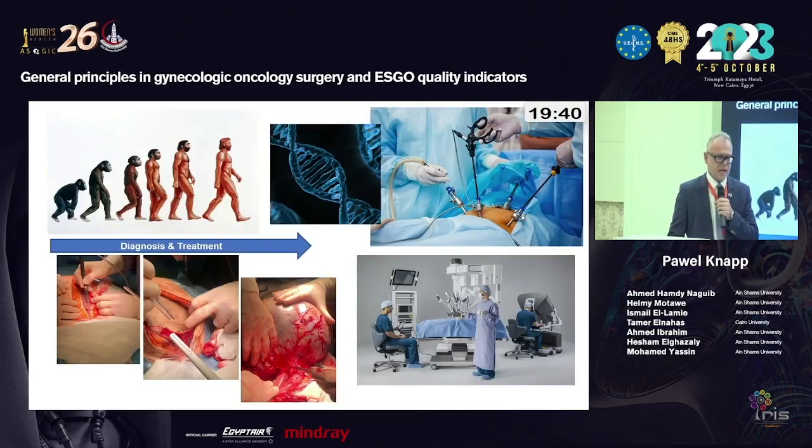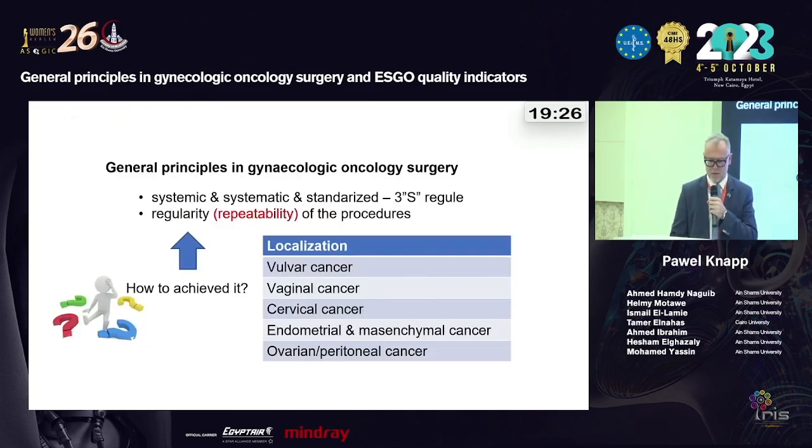As you can see, we have already made a huge step from open surgery to a very precise method such as robotic surgery. That's a really huge step in diagnosis and treatment in gynecological oncology.